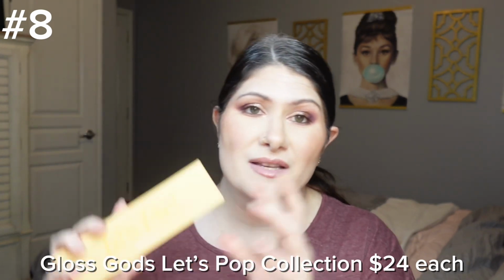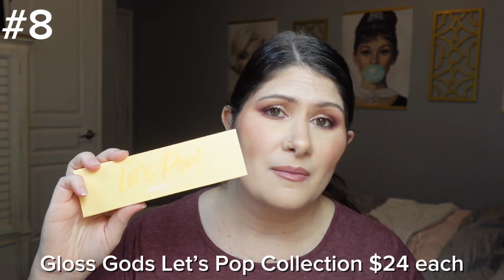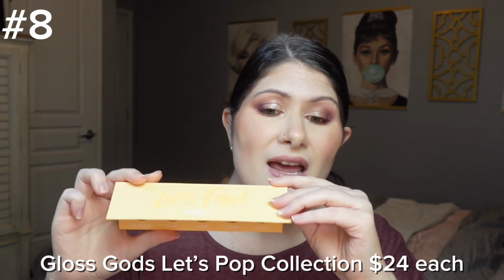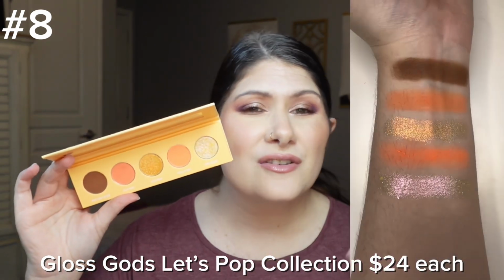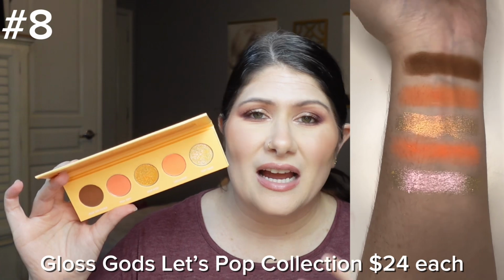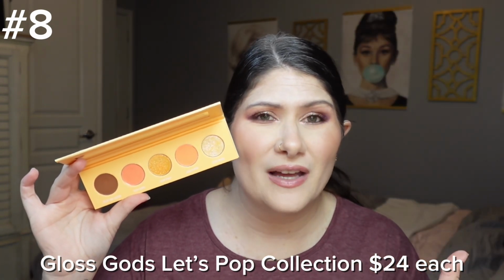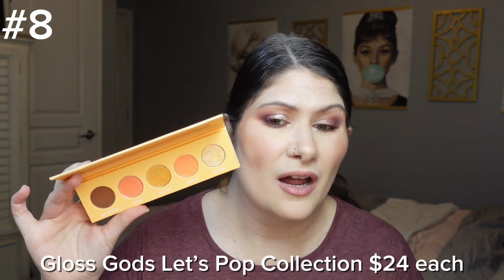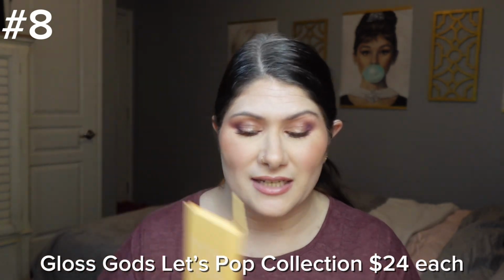So at the bottom is going to be the Peach Pop palette. None of this is due to quality. This all comes down to color story preferences. And for me, the issue with this palette is this shade right here. There's something about it that I just don't like the way that it looks on my skin. It's a me thing. I've had other people tell me it looks very pretty, but I feel like it kind of clashes with my cool undertone. But these shimmers in here are absolutely stunning.